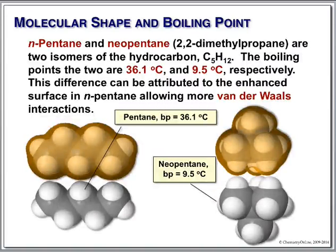You'll note we have a larger area for interaction here than we do here. This boils at 36, and this boils at about 9. The difference simply, same number of carbons and hydrogens, the difference simply is we have more interactions here than we do here.